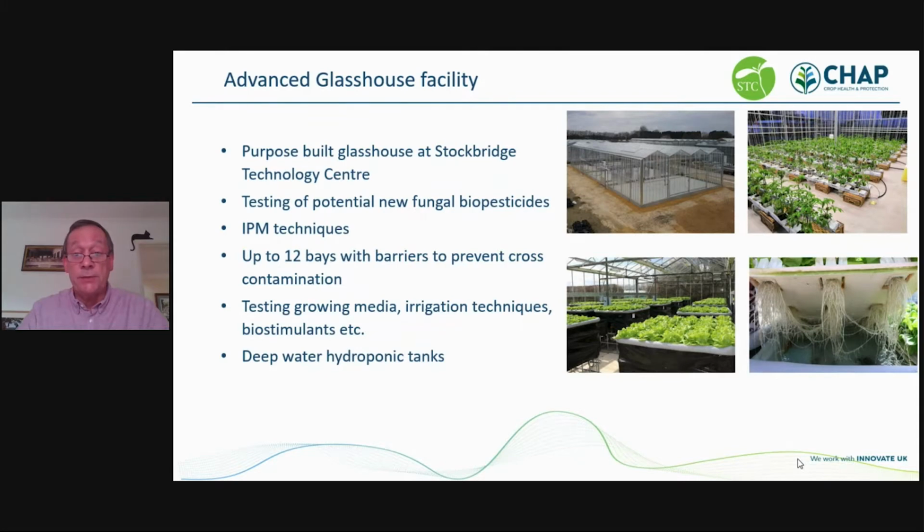We also have deep water hydroponic tanks, which you can see on the right there. This is a trial that we did looking at lettuce. And there you can see just how deep those tanks are, and the roots on the right-hand side growing into the hydroponic system.